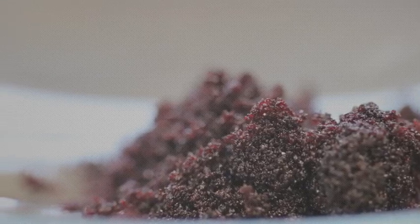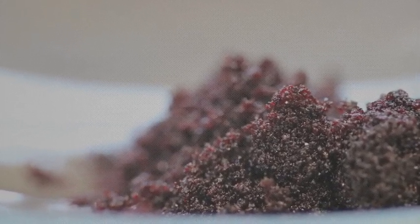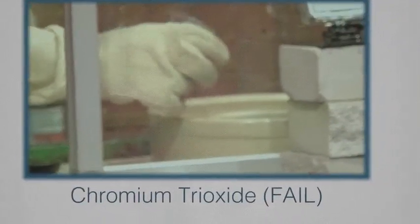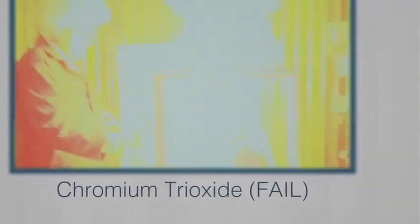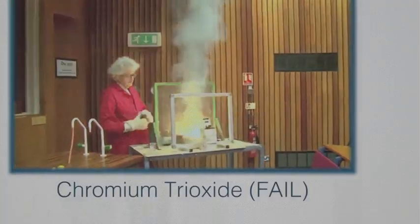While we're talking about chromium trioxide, it's one of my favourite compounds. You may have seen an earlier video where I set off all the fire alarms in the chemistry department by mistake with chromium trioxide and ethanol.